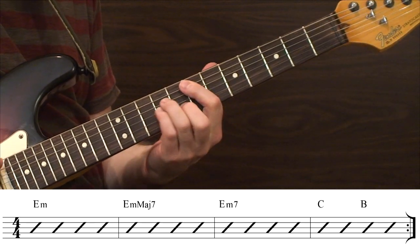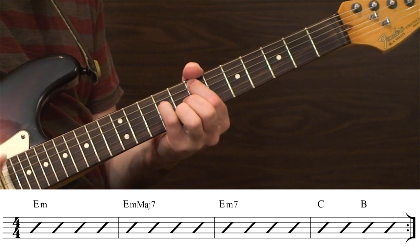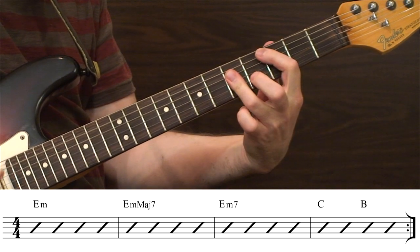Let me play the whole progression down for you so you can hear this thing moving. It's E minor major 7, an E minor 7 chord, and then the C to the B.